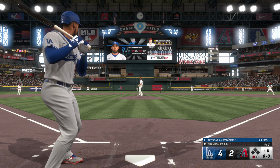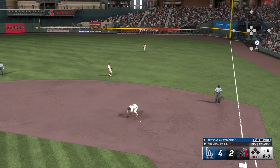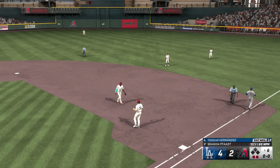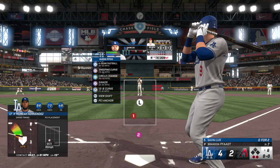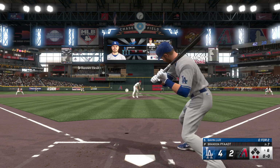You know, when you make great contact, you feel like you've done everything right. But in this game of baseball, not everything is in your control. Dives, but it kicks off his glove. The throw is still in time, and they do get the out. 2 outs, base is empty. Now it's the second baseman, Gavin Lux.